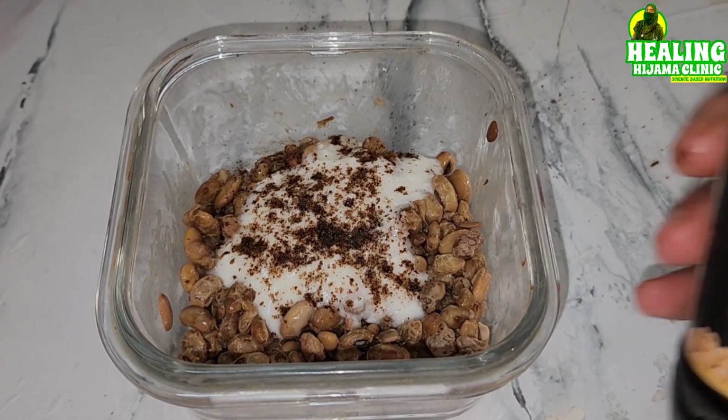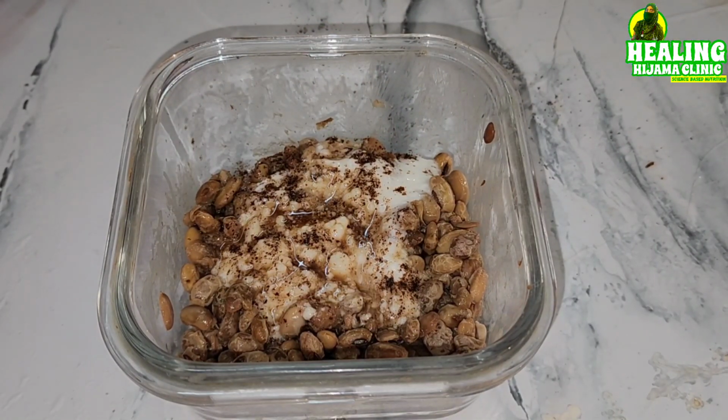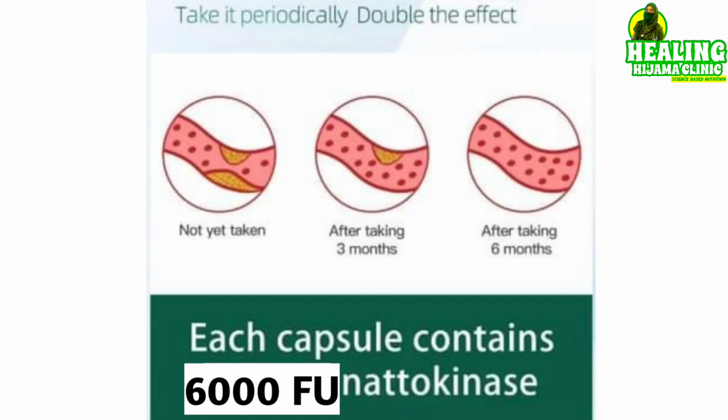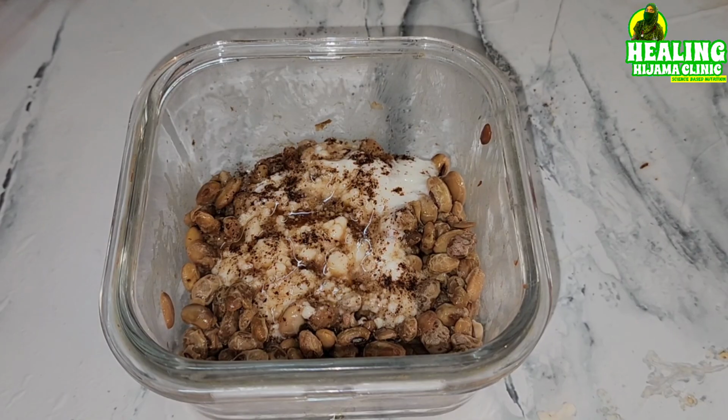People have also added roasted garlic to their Natto beans, and I know for a person who is not used to eating Natto, it is very difficult to consume Natto. That's why we have Natto capsules in our clinic. If you cannot eat Natto in this natural form, you can take capsules also. But I would prefer if you make Natto at home and you consume Natto in beans instead of the capsules.